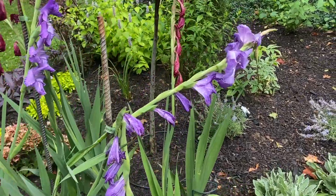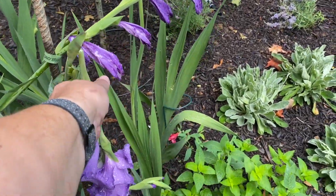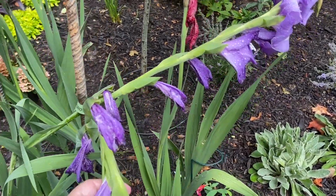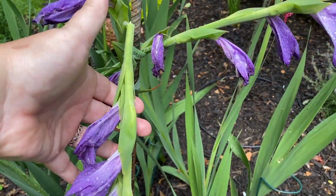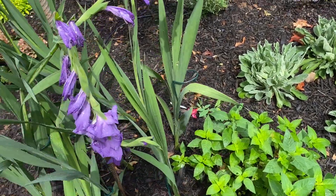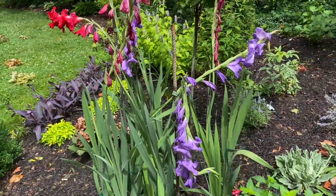Oh look, the rain cut this one off. Darn. Well, I'll take this up to the house and put it in water and enjoy it inside.